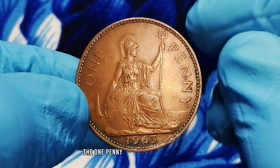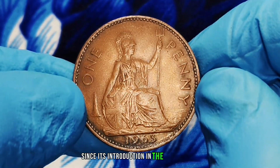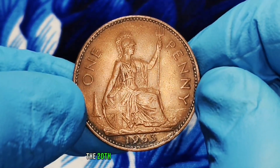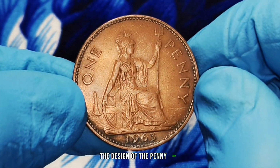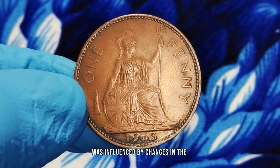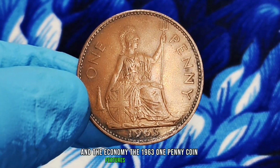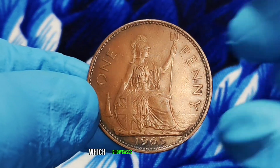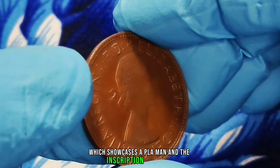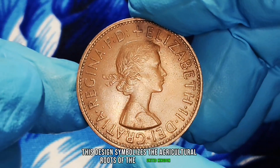The 1-penny coin has been a staple of British currency since its introduction in the 8th century. By the 20th century, specifically in 1963, the design of the penny coin was influenced by changes in the monarchy and the economy. The 1963 1-penny coin features the iconic design by Sir Edward Charles Robinson, which showcases a ploughman and the inscription 1 penny. This design symbolizes the agricultural roots of the United Kingdom.